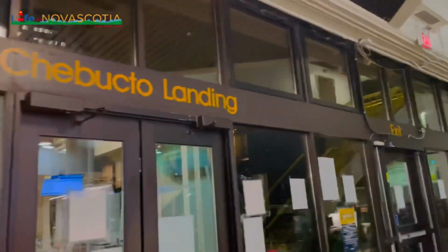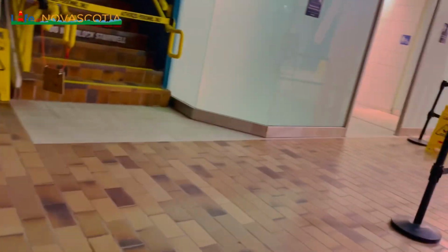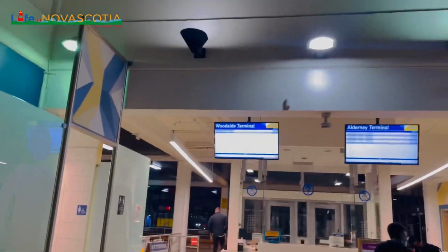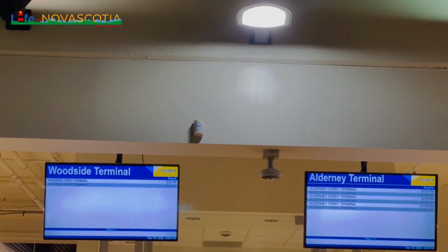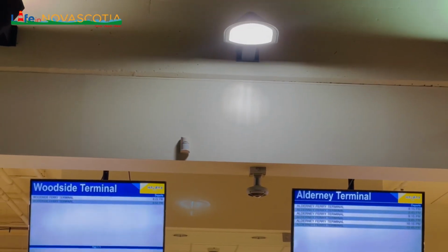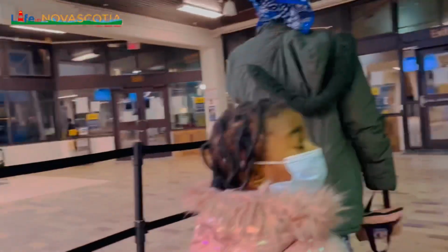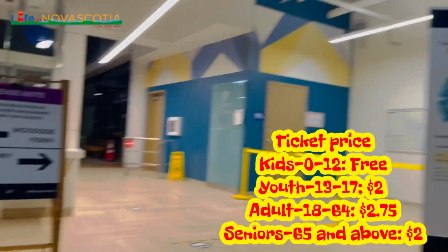So this is us going back to Dartmouth to get our car and then go home. Come with me on the journey back to the car park on the other side of the city. Here you're able to tell when the next ferry is going to come. It shows you on that screen over there. There are two terminals: one going to Alderney in Dartmouth, and one going to Woodside. You have to know where you're going, and it tells you the time the next ferry is coming. This is us in the lobby area.